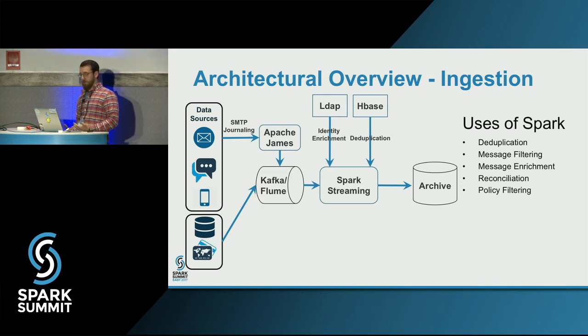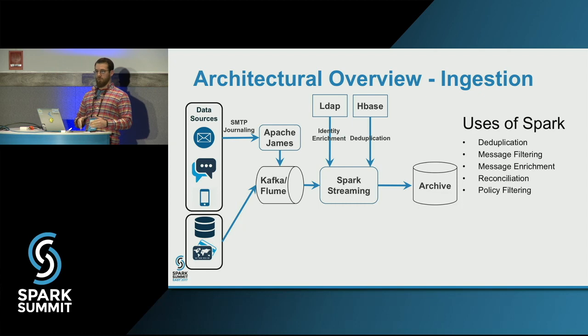Spark Streaming could also handle things like policy filtering and reconciliation. So on the supervision step, there's still going to be some rule-based sampling that needs to be done. So that's a good place for you to just pick out messages and start flagging them as needing to be supervised. Reconciliation is just talking about the ability to keep track of all the messages coming in, get your log from like your Exchange server and reconcile the two that we actually did receive all the messages.